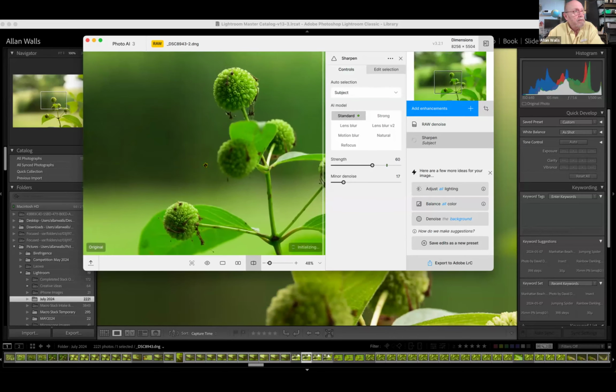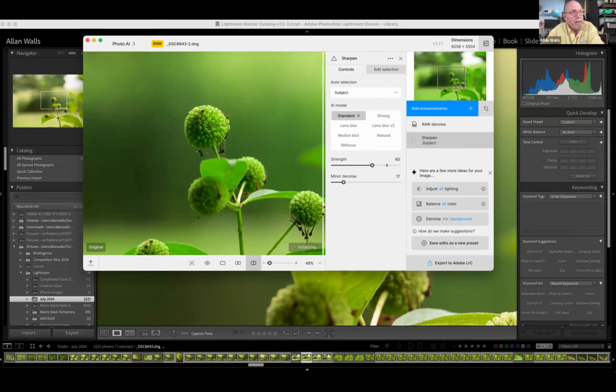So the way I generally use it is whatever it tells me to do, I reduce the effect by something like half. I think it over sharpens most things.